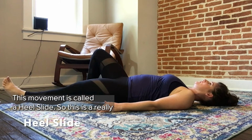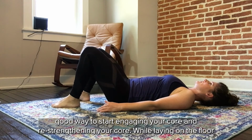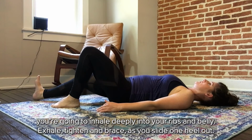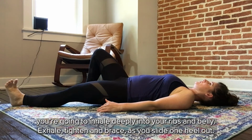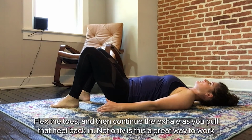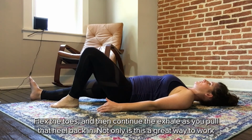This movement is called a heel slide. So this is a really good way to start engaging your core and re-strengthening your core. While laying on the floor, you're going to inhale deeply into your ribs and belly. Exhale, tighten and brace as you slide one heel out. Flex the toes and then continue the exhale as you pull that heel back in.